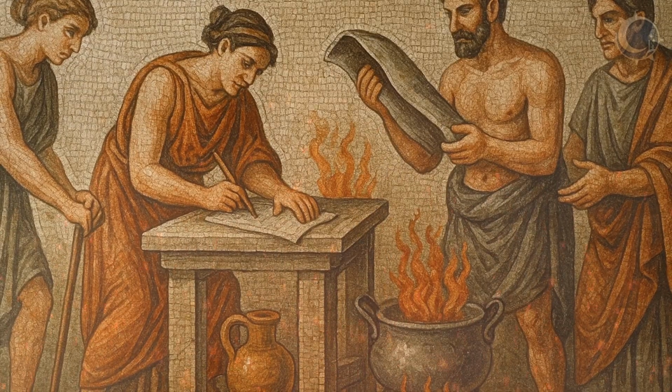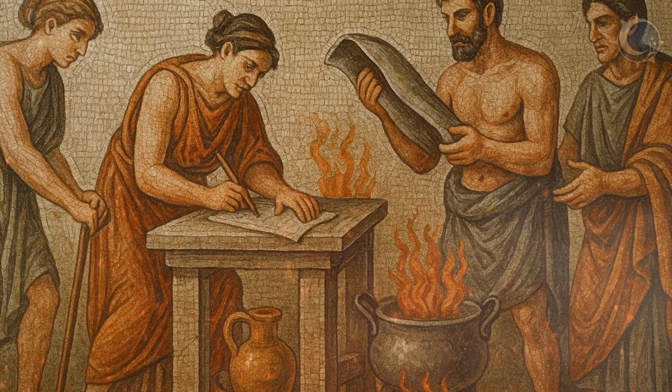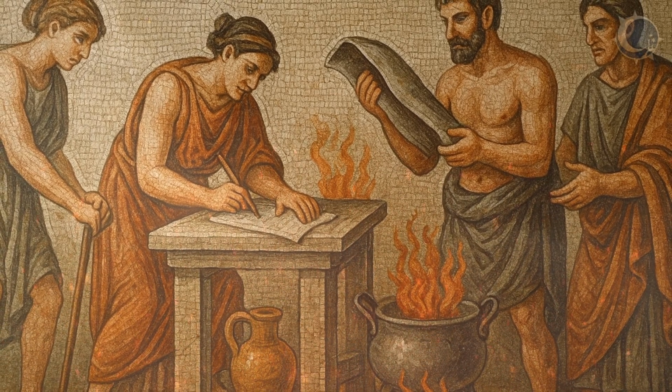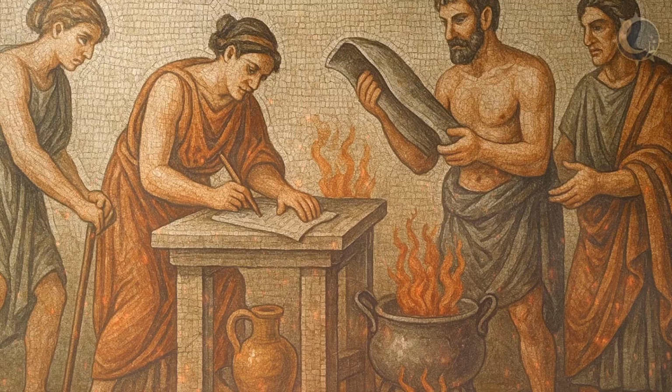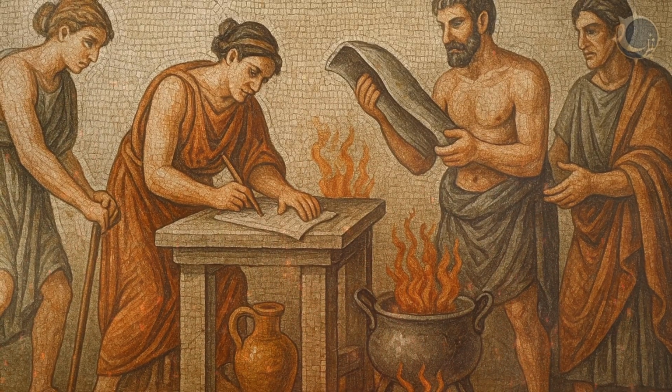Fringe detail incoming. There are records of people stealing lead pipes not for water, but to melt them down and recast into cursed tablets. Thin strips used in magical rituals to hex enemies. Nothing says vengeance like recycled plumbing.